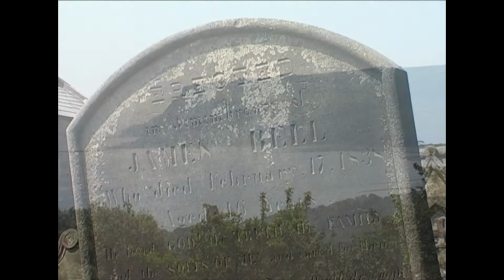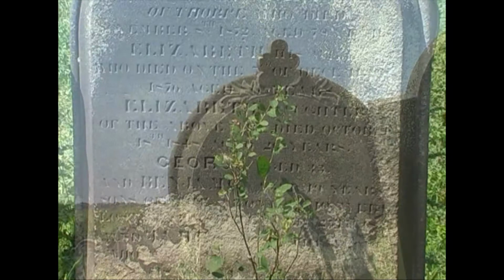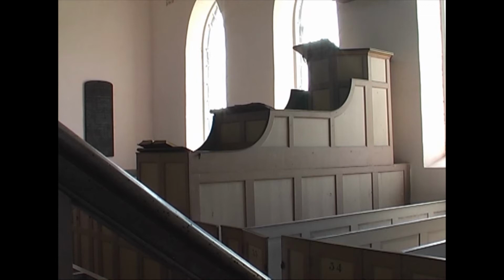Many of the village's past inhabitants are buried in the grounds of the old church of St. Stephen's, built in 1821 on the foundations of an earlier medieval church which had stood on this site from about 1100. It is a rare example of a low church built in Georgian times, and has a light and airy interior. It contains a number of interesting features, including a three-decker pulpit and private pews for the local gentry.